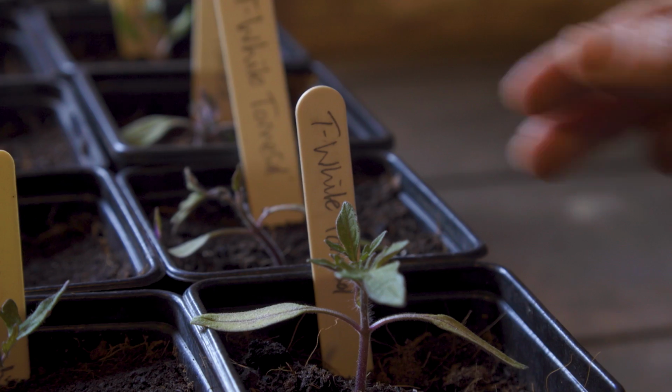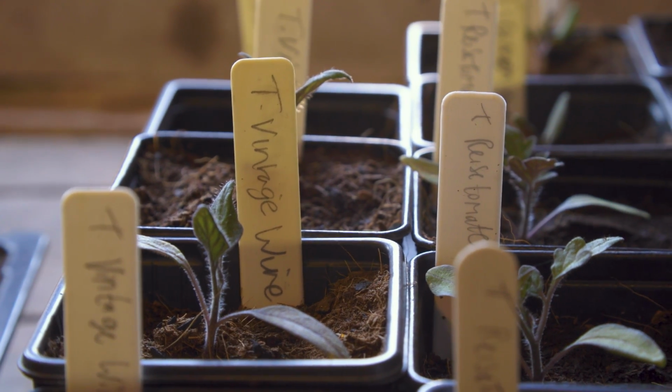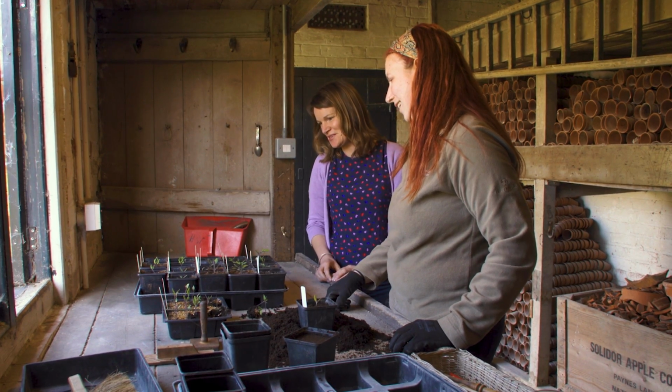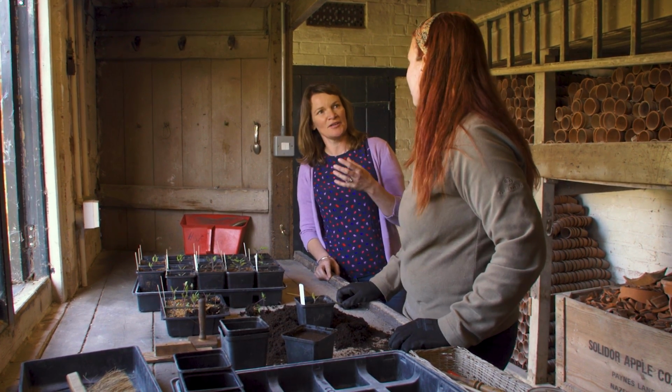I love the names that we've got here. We've got White Tom and Vintage Wine, which is a fantastic name. What's this one say? Hillbilly. Hillbilly. Oh, that's a fantastic tomato. I'd love to see some hillbilly. So with tomatoes, they love a nice sunny position in the garden. So these are going to go along a south or west facing wall when they're planted outside?